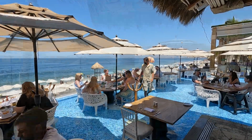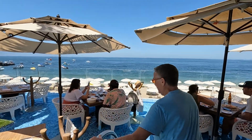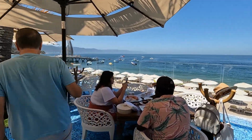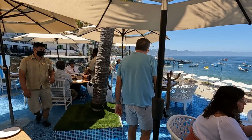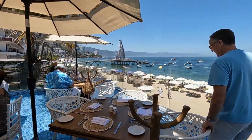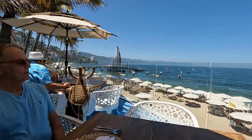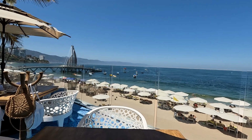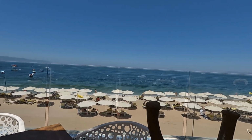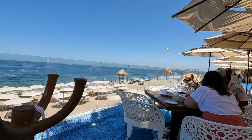Such a cool concept. After we took off our shoes and placed them in bags, we stepped down into the refreshing water and waded our way over to our phenomenal table, right beside the glass railing. What a unique experience. We sat down and enjoyed the picture-perfect views of the Los Muertos Pier, the beautiful beachfront, and the ocean. Now that's relaxing. It feels like we're truly on vacation.